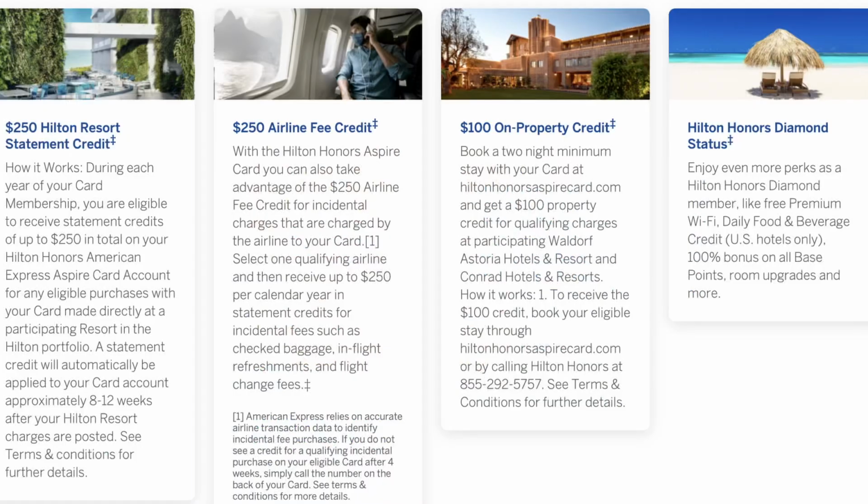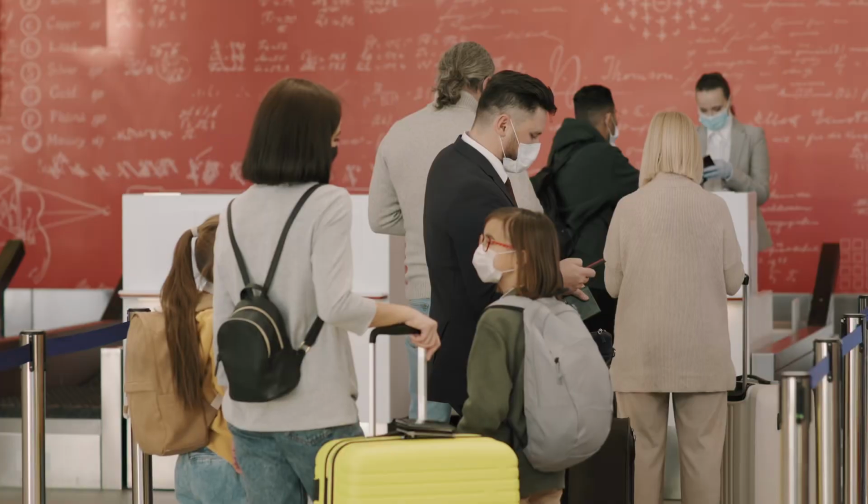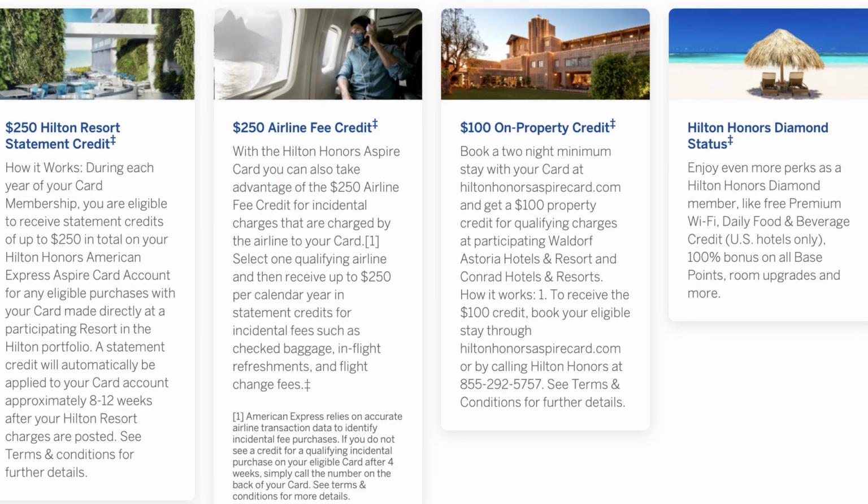The $250 airline credit, not great, but can still be used. Basically, you lock in an airline for 1 year. You can apply it to purchases, stuff like that. Airline stuff, basically. Baggage fees, stuff like that. You can't change it once you make the decision. That's the bummer on that part.